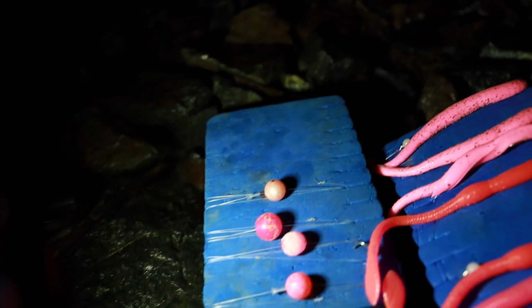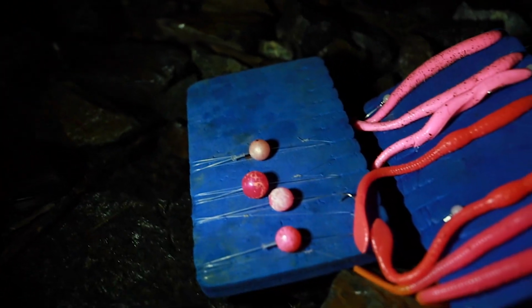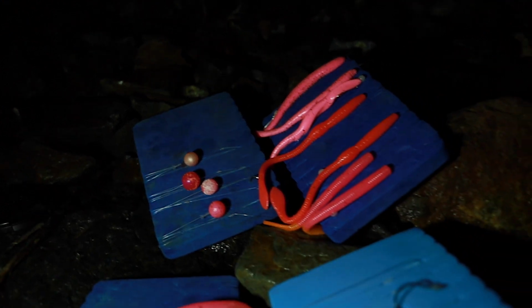Really sexy. We got this one over here. The first one is a hard bead, the last one is a hard bead as well. Two in the middle are soft beads. I didn't tie more because I didn't feel like it. I'm pretty lazy when it comes to that, but I think it should be enough for today.